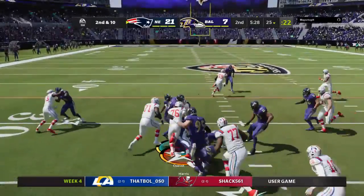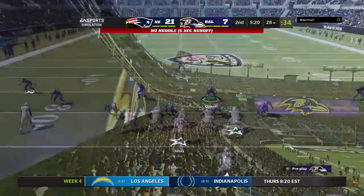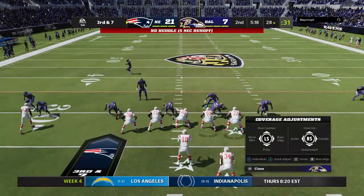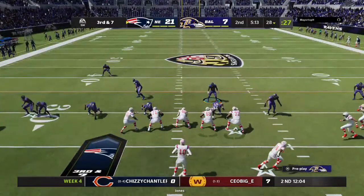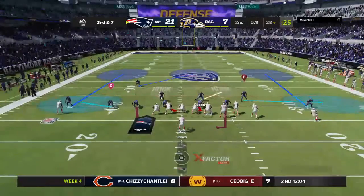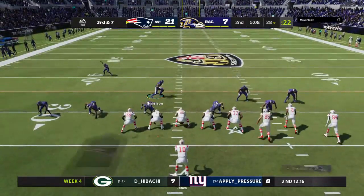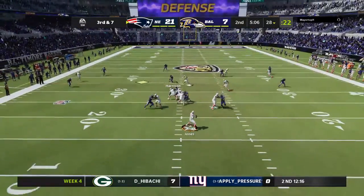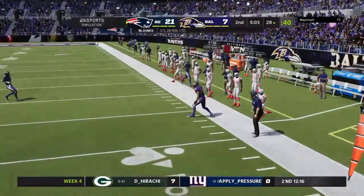Run with Harris out of the shotgun. And he'll be upended at the 28-yard line. Just a 3-yard gain there. Now Jones, escaping the pressure right. And he'll just get rid of it.